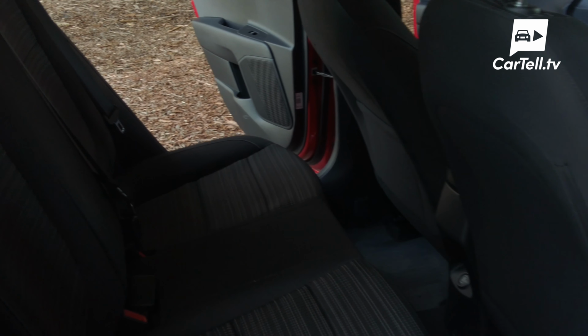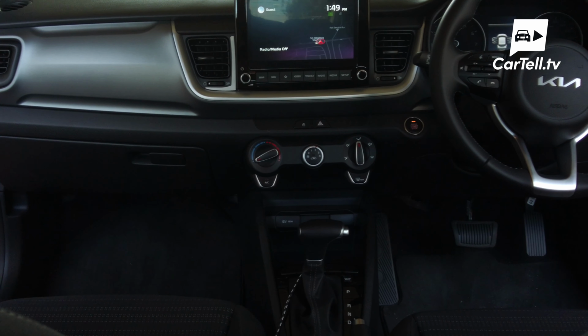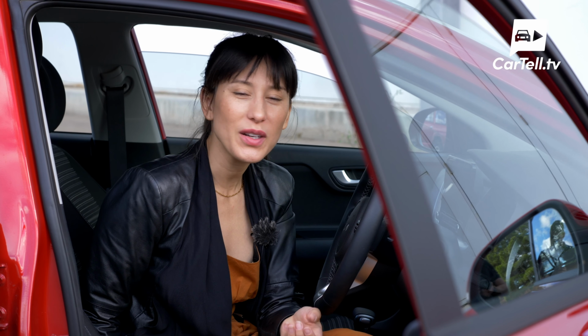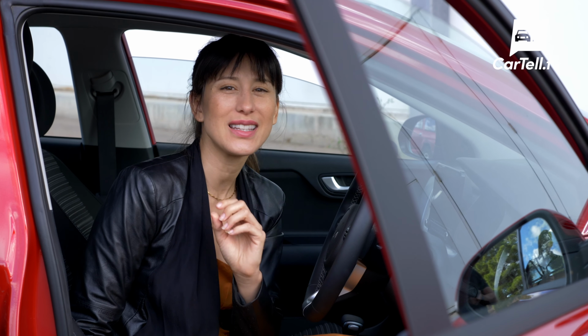While the interior space is on par with most competitors, and the tech is reasonably good for this segment, and considering the fact that it's a lower trim level, the Kia Stonic's interior is definitely due for an update. Yes, it's practical, but that can also be said about some other interiors that look nicer. I'm really looking forward to seeing what Kia do next in the next generation.